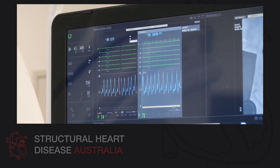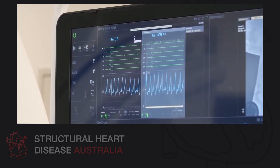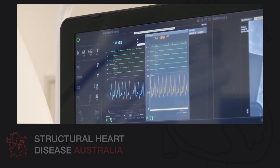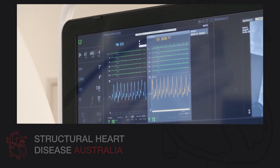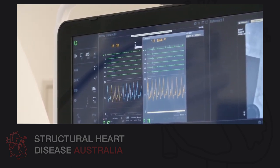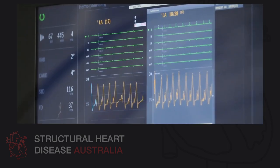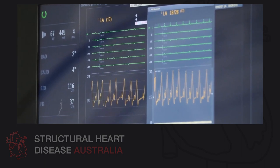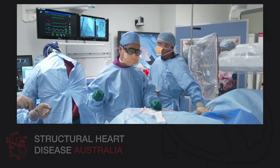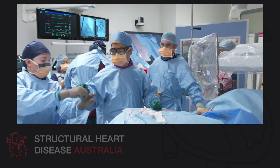This is the direct left atrial pressure through the SL0 sheath. You can see that the mean is 17, which isn't particularly high, but this patient is currently in sinus rhythm, therefore there are A waves and V waves, and you can see the dominance of the V wave, with the A wave being around 18 and the V wave being 28. The dominance of the V wave in this left atrial pressure trace is consistent with the patient having significant mitral regurgitation. So I forgot to mention that after the transeptal puncture, we administered full anticoagulation.